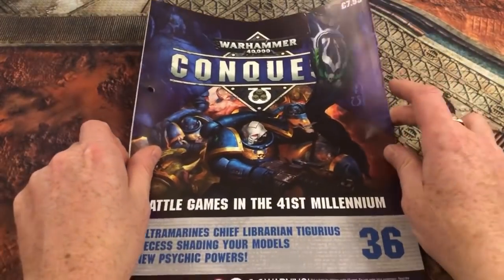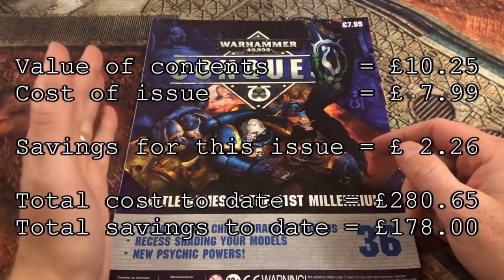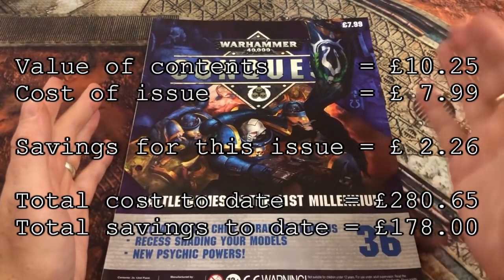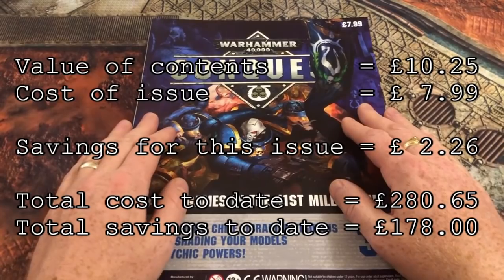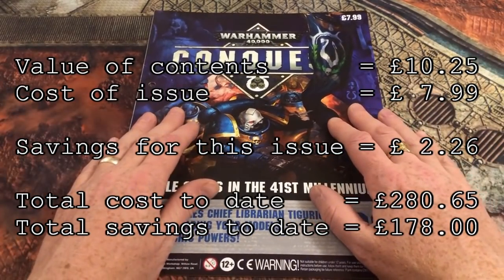For now, I'm going to do my pricing thing. Price of subscribing to the magazine versus the cost of purchasing all the products from the front of the magazine at retail from Games Workshop without any discounts.